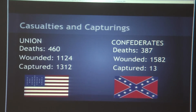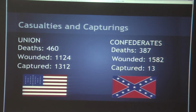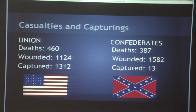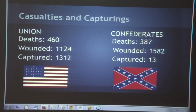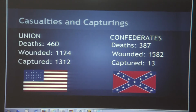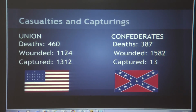The Union deaths totaled 460. They had 1,124 wounded and 1,312 captured. The Confederates' deaths totaled 387, 1,582 wounded, and 13 captured. The number of Union troops that were captured was obviously far greater than that of the Confederates. This was due to the unorganized retreat. The men weren't sure what to do, so they ended up more captured by the organized Southern troops.